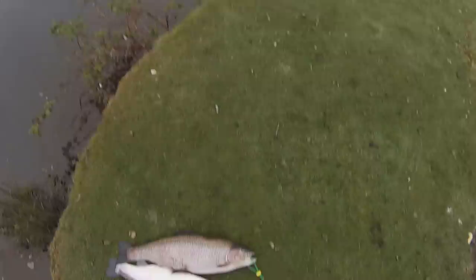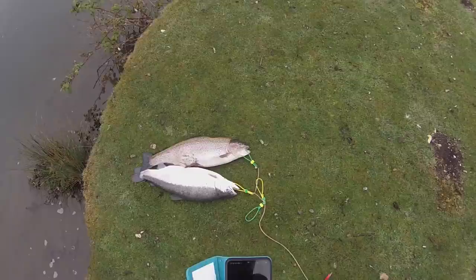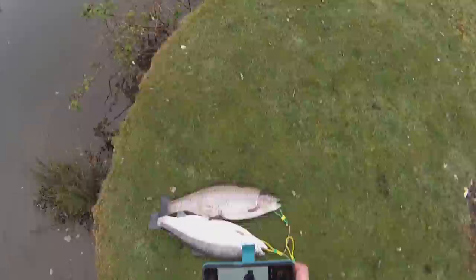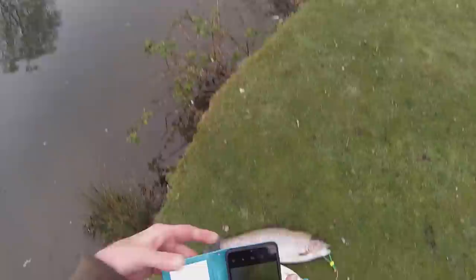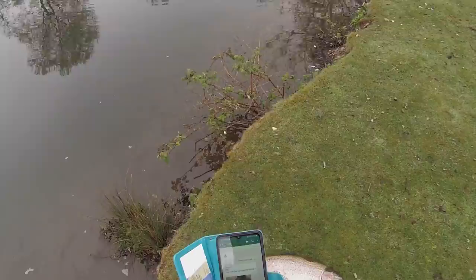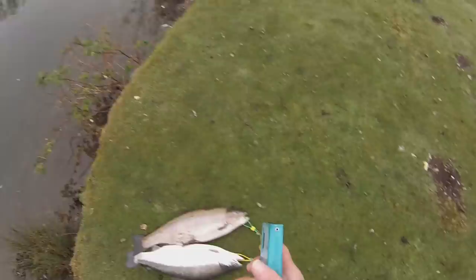I can hear splashing. Mr. Francis in again, I can hear splashing. Snap of those just to send them to my mates. I'm sure they do. Send that to my buddy Luke, who's going to be fishing down the road. Right, that's a good start. That is a good start.